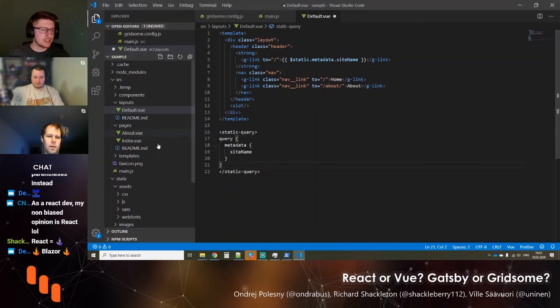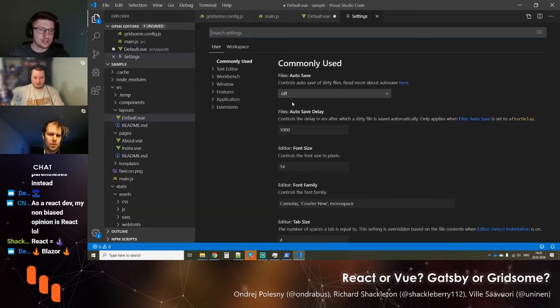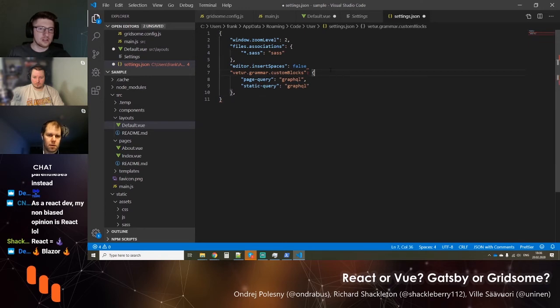So settings JSON. Is that the configuration of the VS Code? Yep. How do I do that? So settings. Here it is. And then in the top right, one of those icons opens that settings JSON. Oh, like this one? That one. Yeah. Right. So you just paste it there. Like this? Yes. And now you have syntax highlighting for your GraphQL as well. Cool. Okay.